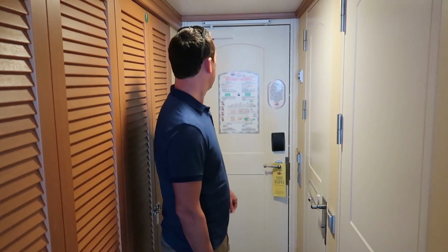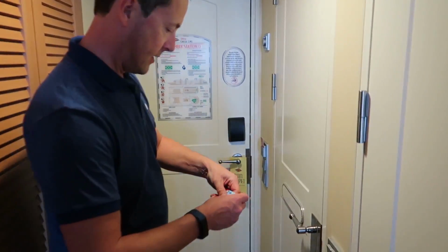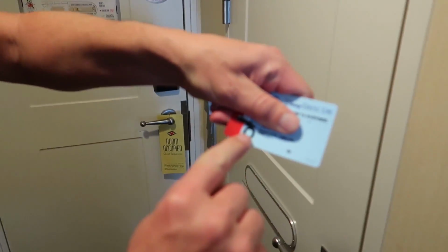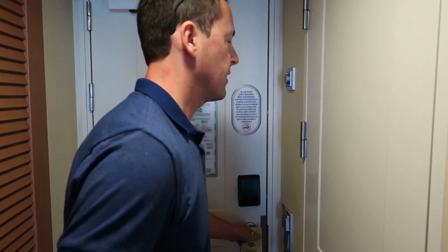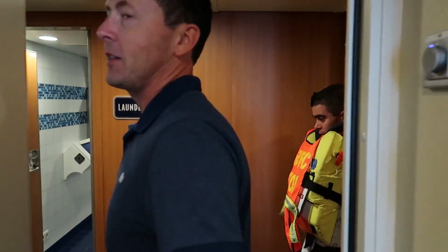Right, it's time to go to our muster station. Emergency drill time. So on your card, it tells you there. That's your station. So we're at Assembly Station 0, but if you can't find it, there's signs on the wall directly outside. My suitcase hasn't turned up, at least. So he's panicking a little bit. No, I'm not. Yeah, you are. All signed. Follow the sign.